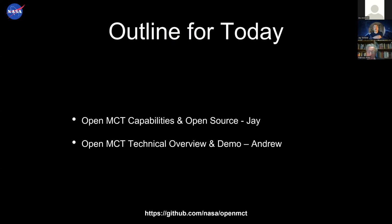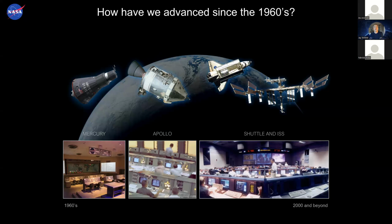So I'm going to give an overview here and talk a little bit about why we built OpenMCT and what the capability is, and why we went open source, because the original MCT was not open. And had we stayed in that direction, probably nobody would ever have heard of it. And then Andrew's going to get more into the technology, give a demo, and maybe even do a little snippet of code.